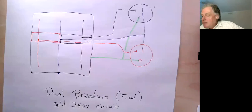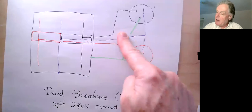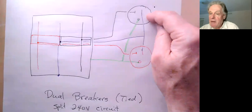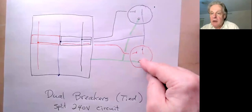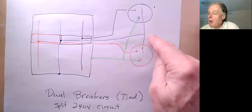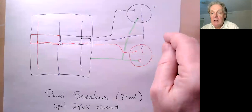Anyway, why is this maybe not such a good idea? If something horrible happens and your neutral wire breaks and you have a load on one of these, the other outlet will go up to 240 volts. So if you have, say, a kettle plugged in here and a coffee grinder plugged in here, and this neutral cable becomes disconnected, then you're going to get 240 volts supplied to your coffee grinder, which may well cause smoke to come out of it.